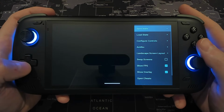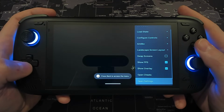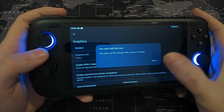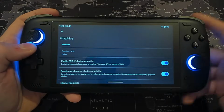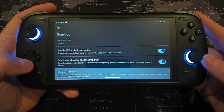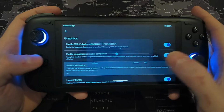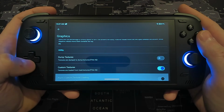Next up, we have some 3DS emulation. The games I'm going to be showing here on Citra are also using custom textures. First of all, we're using the Vulkan API, which was hotly anticipated and talked about for Citra. We're going to enable asynchronous shader compilation, and we are putting the resolution at 5x. I've tried upping this for certain games, and that's where it started to hit its limit, so I left it at 5x, but it's awesome.